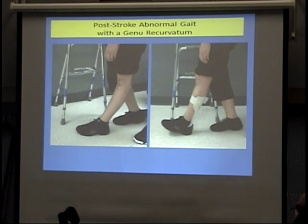Number one, I always think of ground reaction force, action reaction. For every action, there's an equal and opposite reaction. You bounce a ball, it comes right back up. The foot comes down over here, that means the equal and opposite reaction is vertical, and that's going to force the knee posteriorly. Make sense?